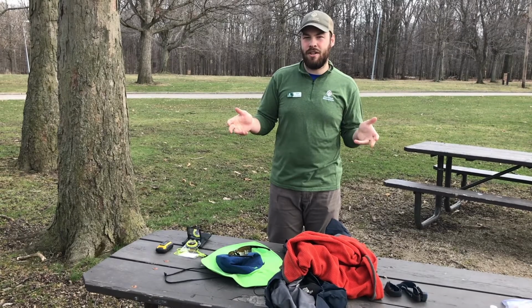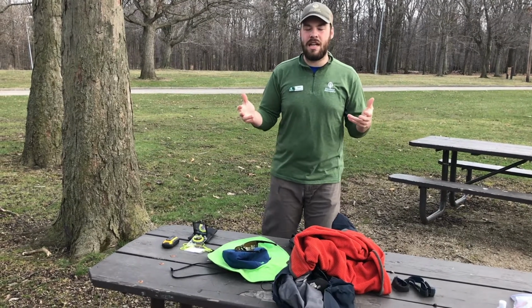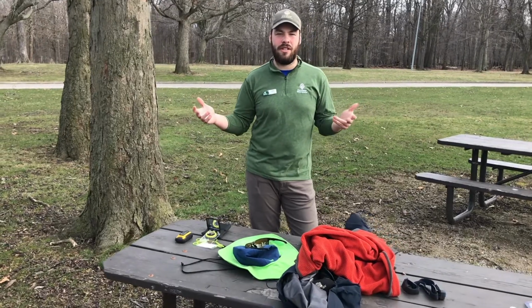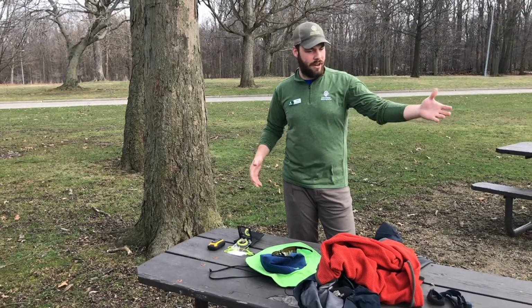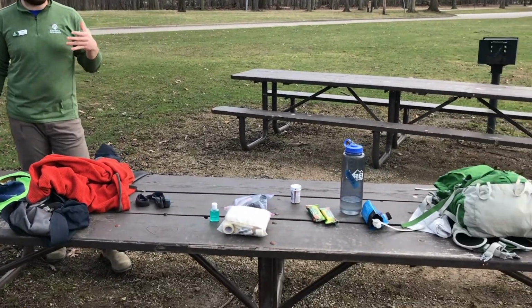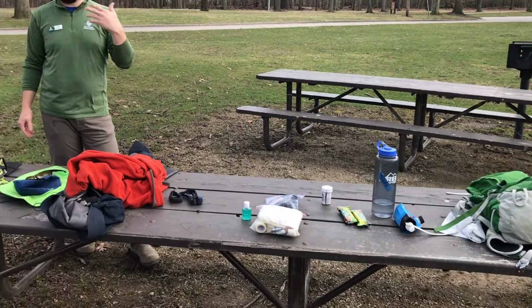Today what I'm going to be talking to you about is the essentials that we need when we go backpacking or even hiking when using the trail system within the Metro Parks. So you can see we have a large assortment of things on the table here. This is by no means a comprehensive guide. It's just here to kind of get you thinking and be a little bit helpful.